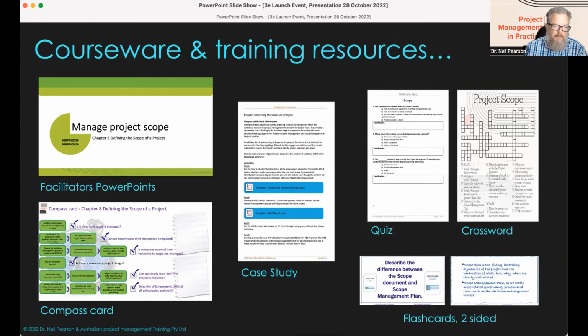So what we've got now is, well, we will have 21 chapters. What I've currently published are the 10 core units of the diploma worth of training materials. You get what I've called a compass card, which gives you a summary of the chapter. You then get the detailed facilitator PowerPoints with delivery notes, anywhere between 60 and 150 PowerPoints per stack. There is a more detailed case study covering all 21 chapters of the book, built on the same case study, so it flows from business case right through to closure. There's a brief quiz, crossword, and two-sided flashcards. So there are all sorts of resources to support the text.